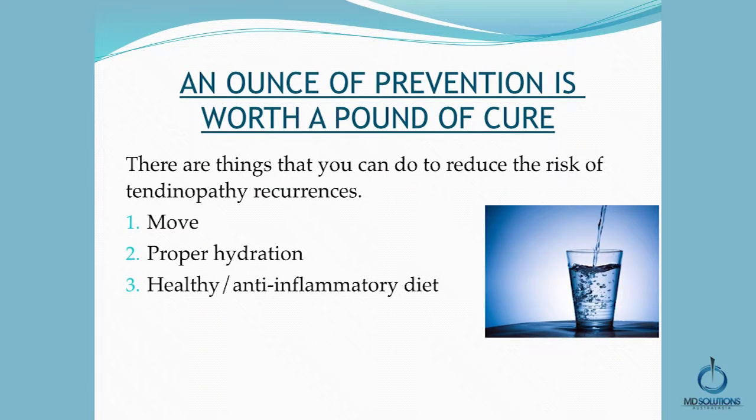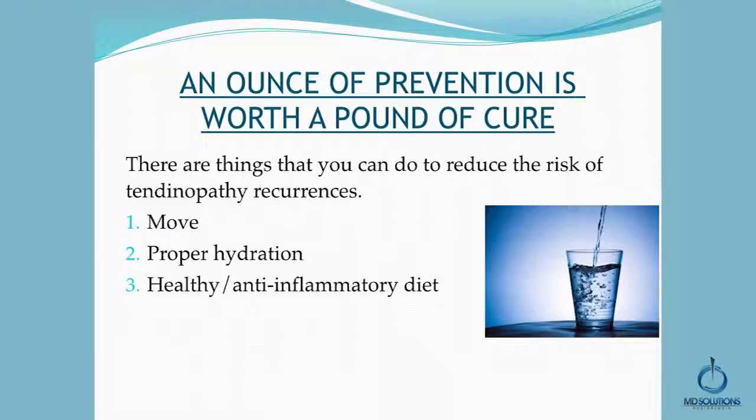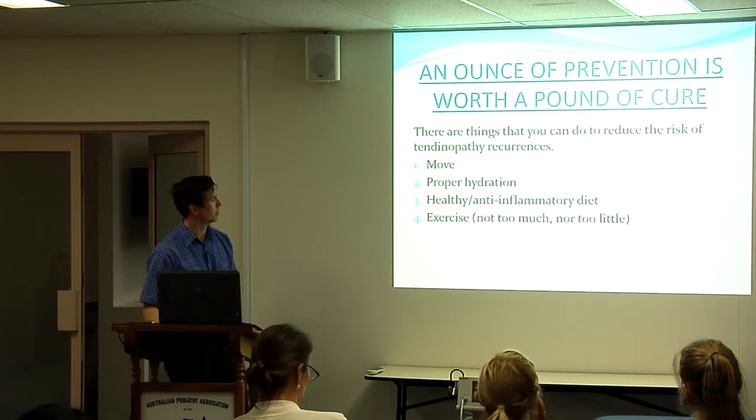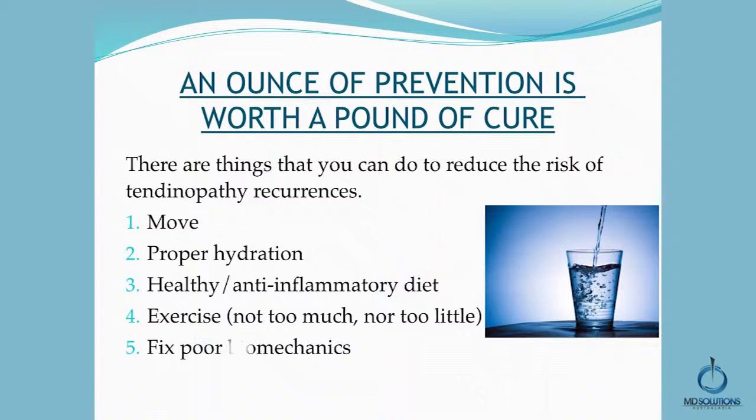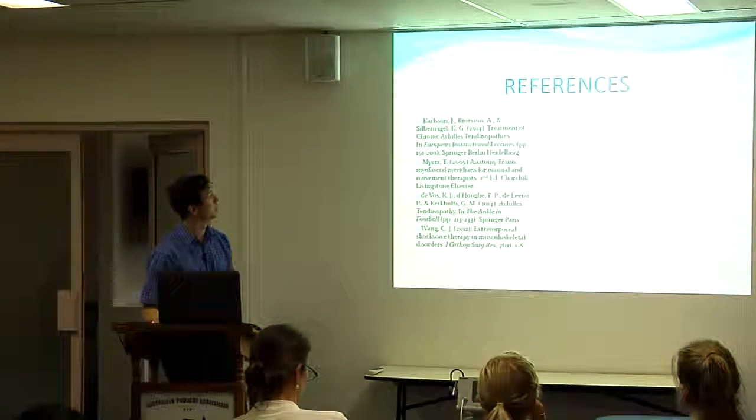Healthy anti-inflammatory diet. So there are certain things you want to avoid in the diet that are pro-inflammatory, and certain things that we want to incorporate, omega-3s and such, to help with that. Avoiding things like nightshades, which are pro-inflammatory. And exercise, not too much, not too little, just the right amount. And fixing poor biomechanics, which you guys do all day. Yeah, so definitely want to look at that.